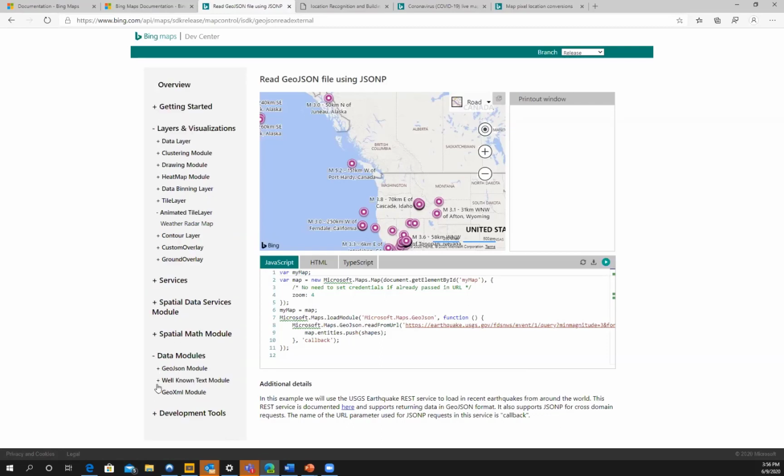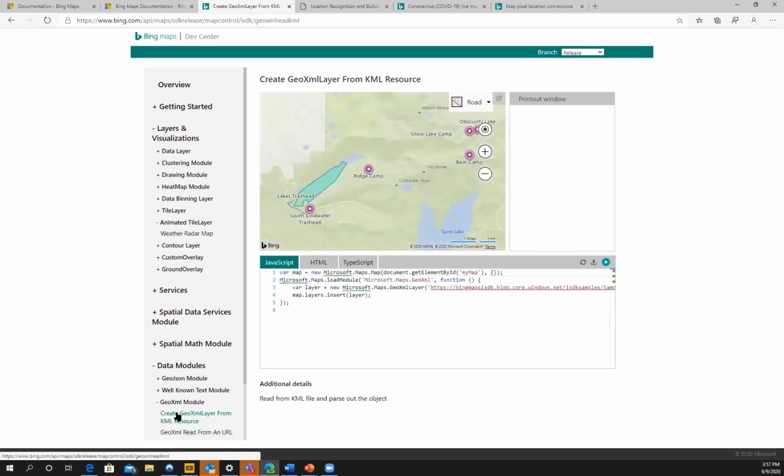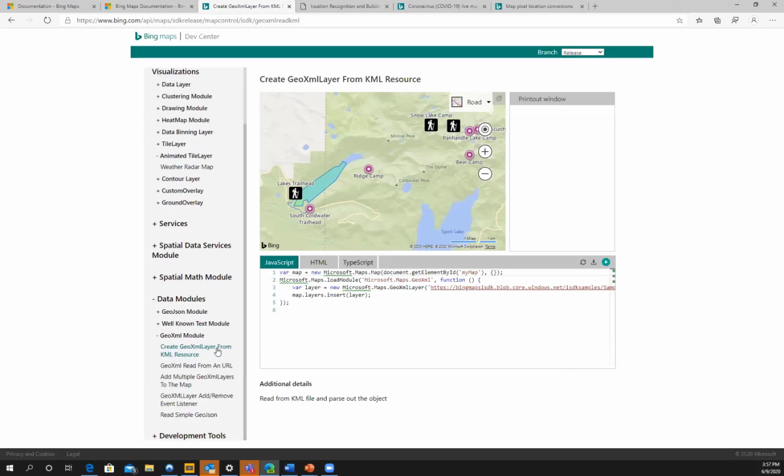Let's go here, and then of course GeoXML. Create a layer from KML source. So we've added a park and some custom roads and some trailheads. So you can see that we can have an ISDK. This is just a sample file that you can actually go take a look at. But it's a GeoXML layer from a KML resource. There you go. That's awesome.